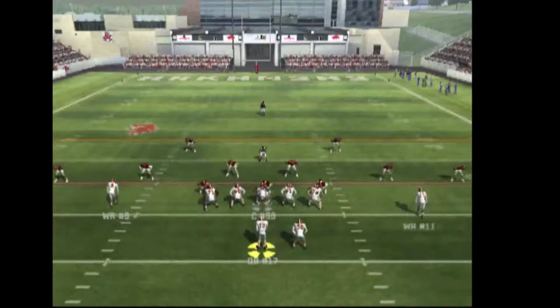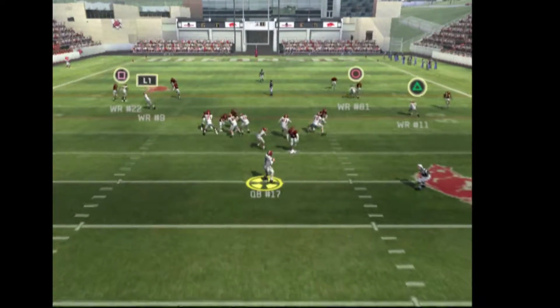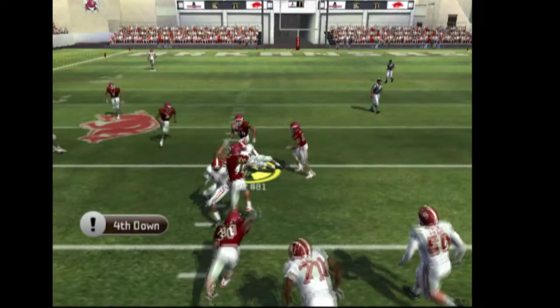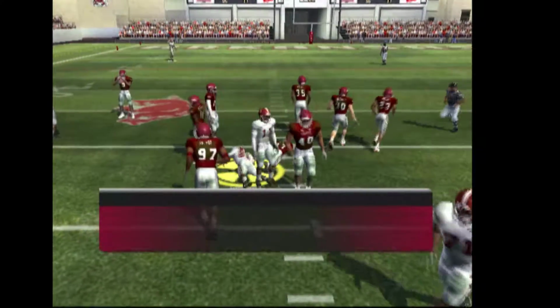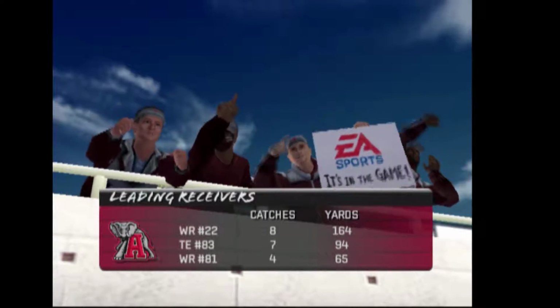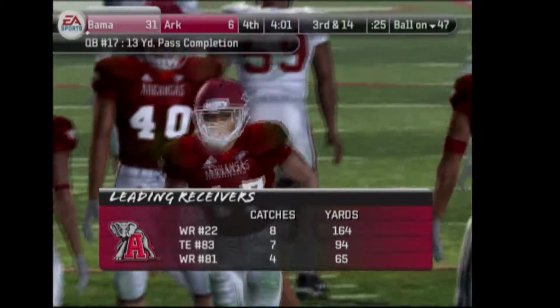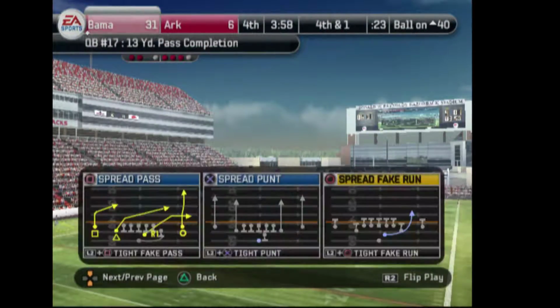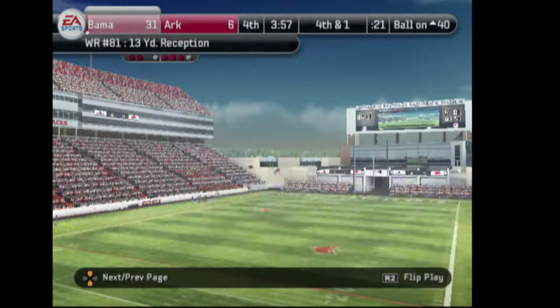The Tide come out showing 3 wide. He drops back, looks, got hit as he threw, and he's got him again. They'll bring him down at the 40. It's going to be 4th and inches after that long pickup on 3rd down. Well, what a throw by the quarterback. Almost equally excellent catch by the receiver, but the defense topped them both by coming up with a stop.